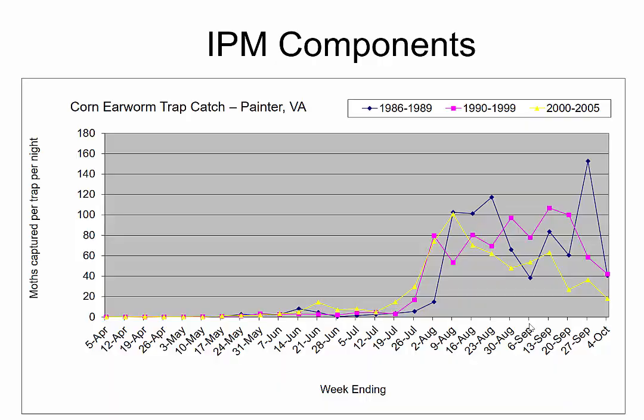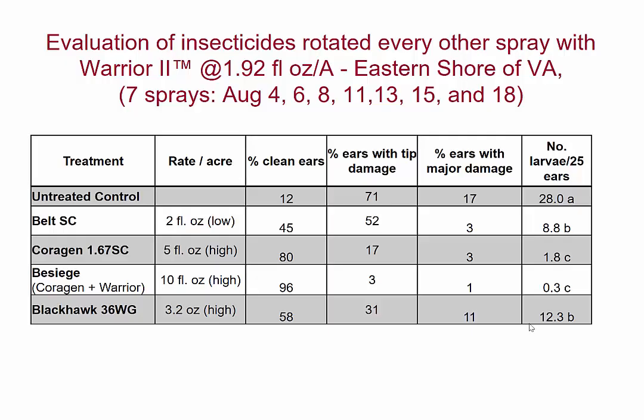So here's just things. These are over 3 decades of catching moths in these traps. And really it shows you that corn earworm doesn't get going until about mid-July. So if you can get corn out of the ground before then, or got a lot of these sprays that are happening, you may not have much corn earworm pressure, which means you probably don't need as many sprays. And that's really got a lot of potential for IPM. In some heavy years, you get into late August and you're going to have corn earworm problems. So that's one of the things.